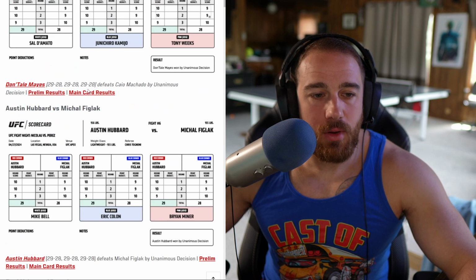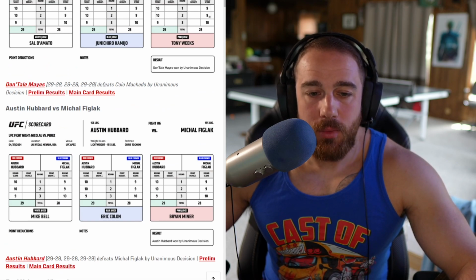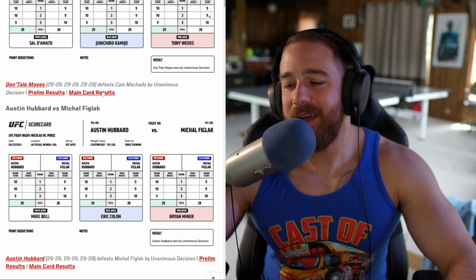Looking at the scorecards here, all three judges gave the first two rounds to Hubbard. It really came down to that first round, which I thought had the largest striking differential. I don't know why they gave it. I didn't see anything in that round that Mike Bell, Eric Colon, and Brian Minner all saw for Austin Hubbard. It's not how I saw it. But it's not a bad decision. I thought it was very close. I just thought Figlak did enough.